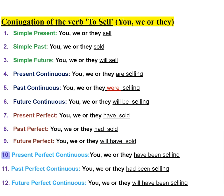10. Present perfect continuous. You, we or they have been selling. 11. Past perfect continuous. You, we or they had been selling. 12. Future perfect continuous. You, we or they will have been selling.